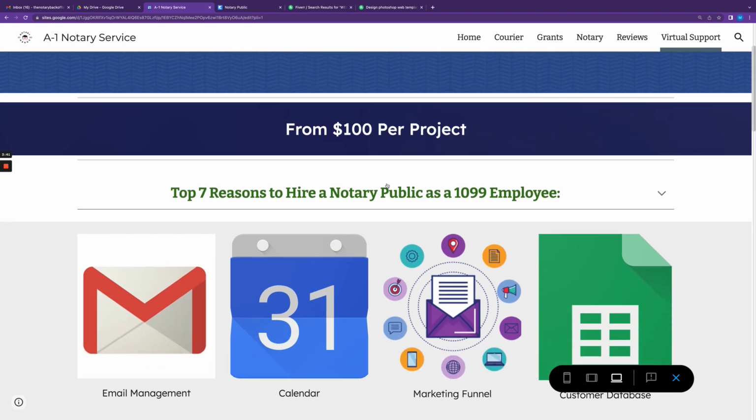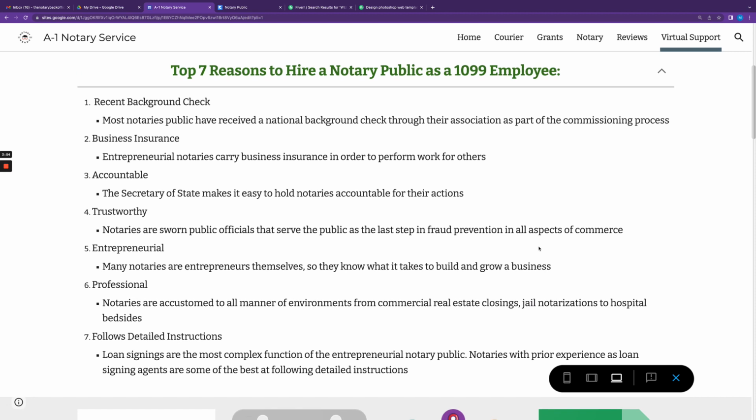Now, also what has to happen is a lot of people don't understand the true value of a notary and the immediate trustworthiness that notaries bring to the table. So I put this top 7 reasons to hire a notary public as a 1099 employee at the top, so that people could kind of take a gander really quickly and see, oh my goodness, this is true.